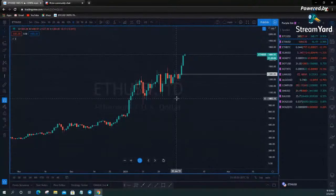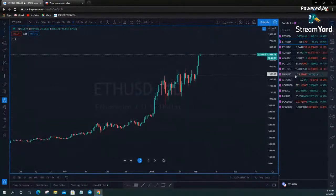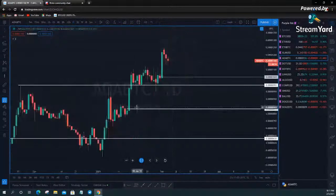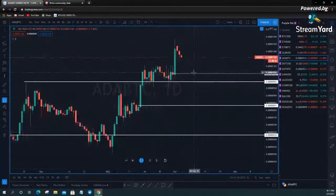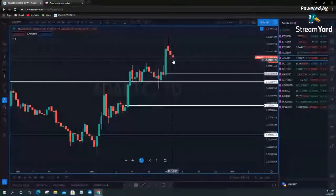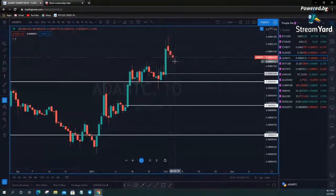All right. One more thing, and then I'll let Brandon bring up his charts and show you what he's got to talk about. We're going to look at DOT real quick. ADA is also very strong on a daily chart. You can see the last 3 days we've been pulling back, but look at the price ranges on these daily candles. They pale in comparison to this bullish candle. So this is simply a pullback.